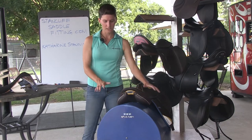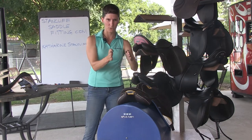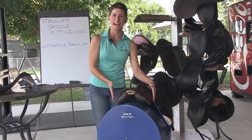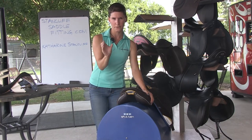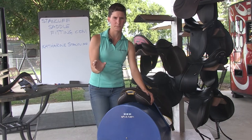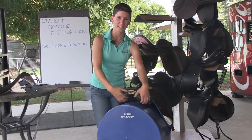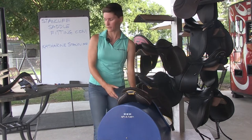And conversely, if we have panels that are too A-framed for a very flat-backed horse, we're going to be putting too much pressure to the outside of the panel, again, narrowing the bearing surface, increasing the pounds per square inch across the saddle. So that can also cause soreness because we're not having even distribution across the panels laterally.